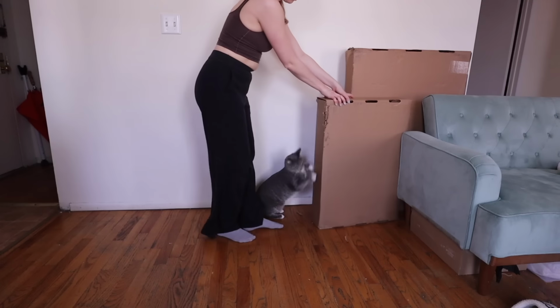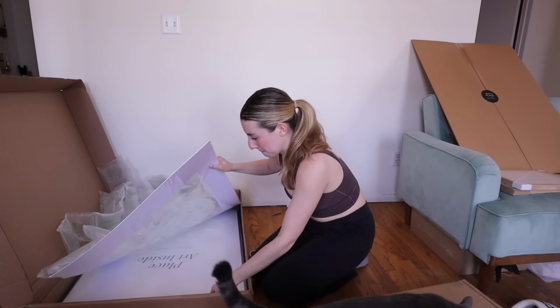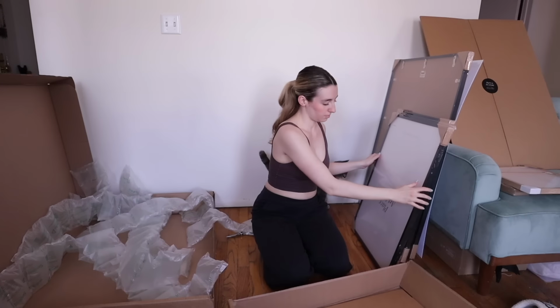I'm gonna drink my ginger turmeric tonic. So let's head to the living room and unbox the prints. So I unboxed all the artwork, here it all is, and we have a good amount to hang up in the living room and in my bedroom.